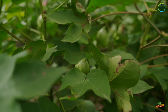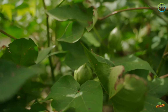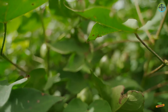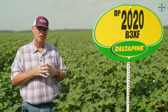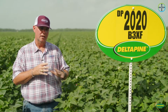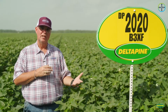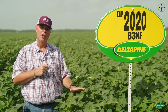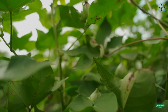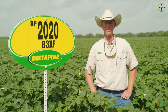This, unfortunately, we were not able to get a lot of our supply to you in time to plant for this year. We were able to get it in several of our trials, so we're hoping to provide you with that yield data. But again, excellent yield potential with this product, as well as fiber quality, and again in a medium statured plant, much like 2012, large seeded product, and again very aggressive growing, but responds very well to our PGRs. So Deltapine 2020, another one that we're very excited about here in the upper Gulf Coast of Texas.